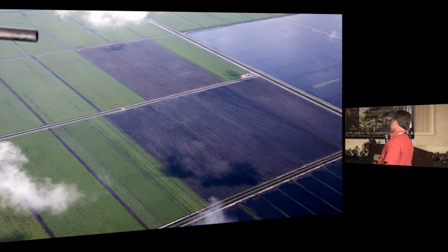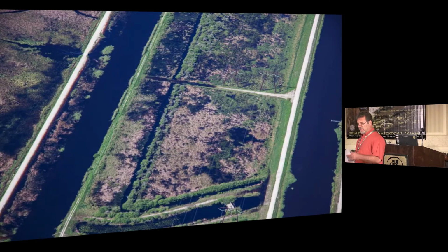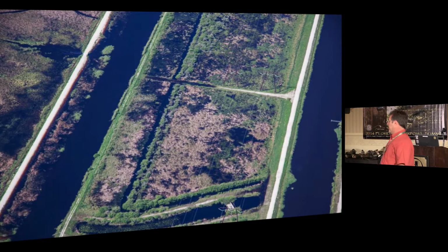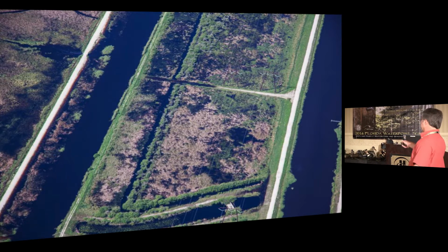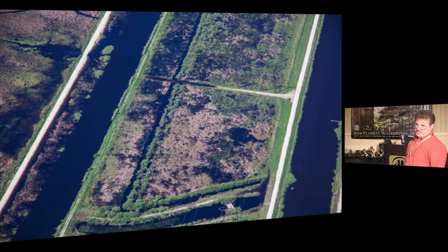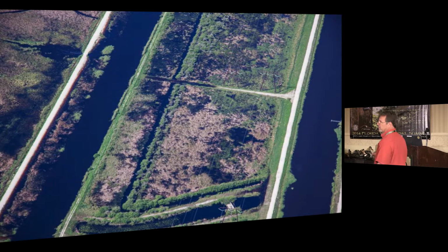The STAs, the stormwater treatment areas that have been constructed around the Everglades agricultural area as part of the restoration of the Everglades, very similar to what you saw up on T.M. Goodwin and things like that. These are impounded wetlands. So they love these things, and they use them extensively throughout the entire project, all times of the year.